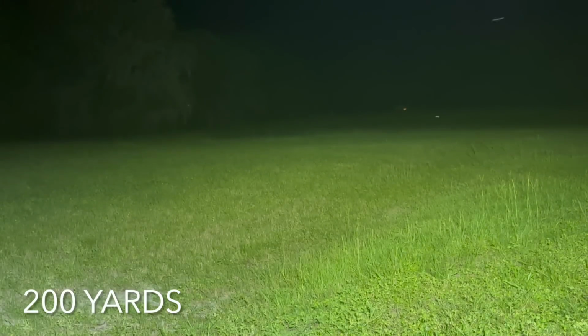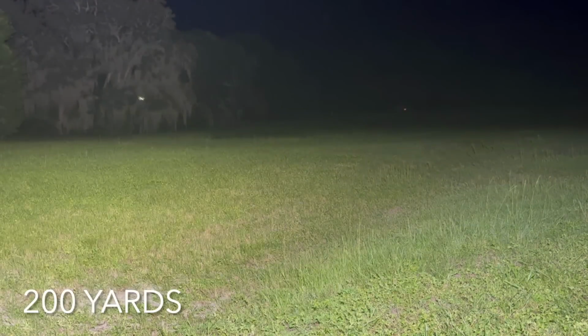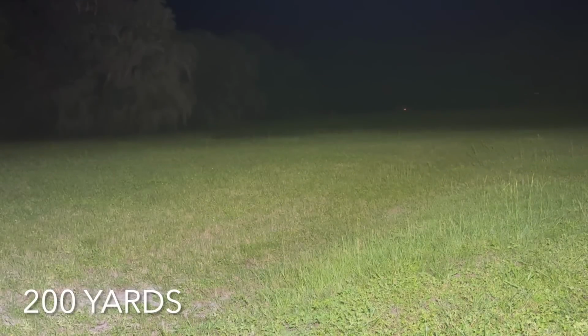And up next, the ACEBEAM X75. Let's throw it into turbo mode. And there you go. Wow. Just does an amazing job of lighting up this entire abandoned golf course or hole on this golf course.